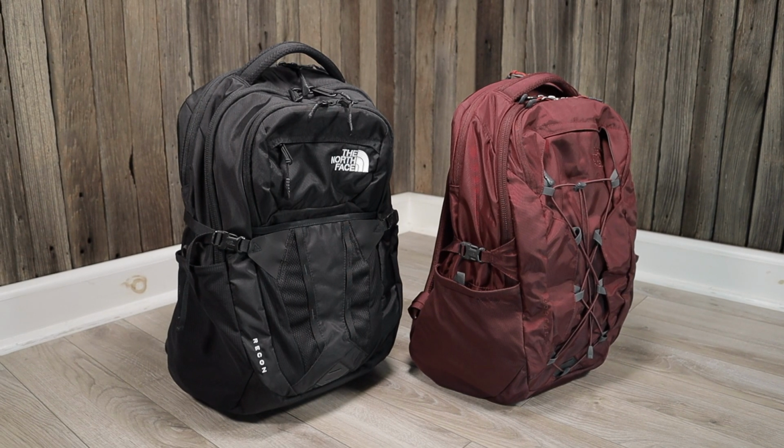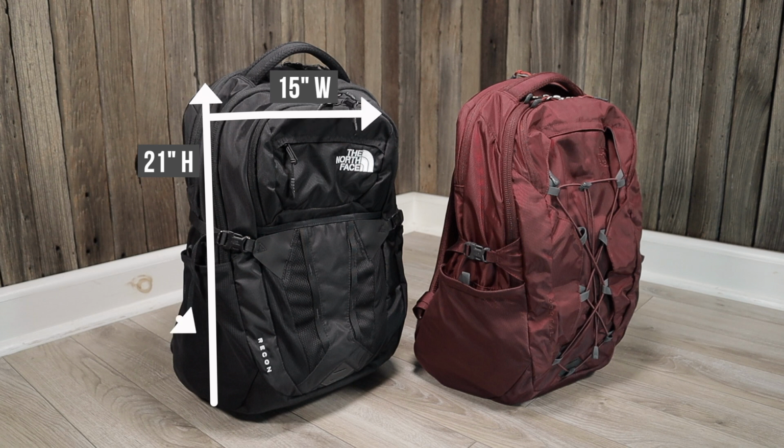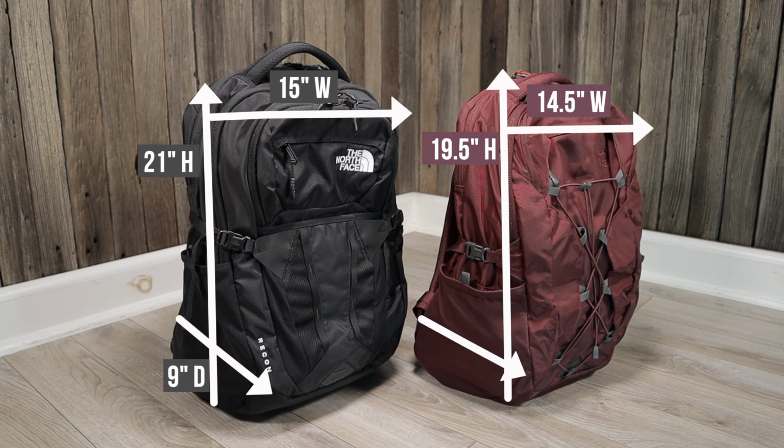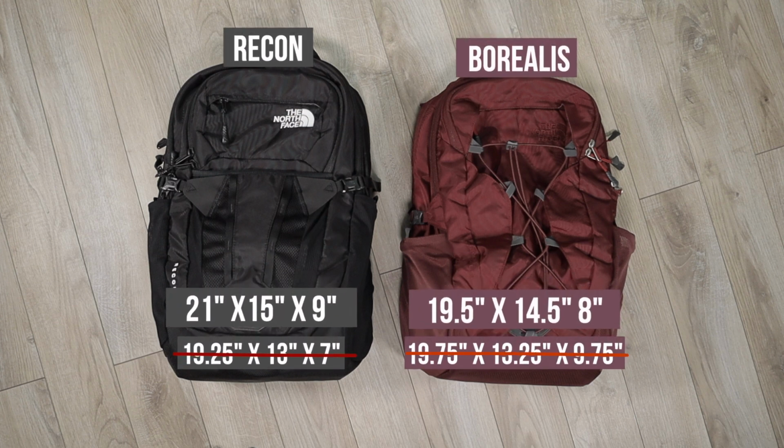When actually measured, however, the Recon is the larger backpack of the two, coming in at around 21 inches in height with a 15-inch overall width. The main compartment itself has a depth of about 8 inches, with an overall depth being closer to 9 inches. The Borealis also measures differently, with an overall height of around 19.5 inches, with a 14.5-inch width. The main compartment inside the Borealis is actually only 7 inches deep, with the overall outer depth being closer to 8 inches. If we go by the actual measurements, the Borealis is the slightly smaller backpack, both in volume and dimensions.